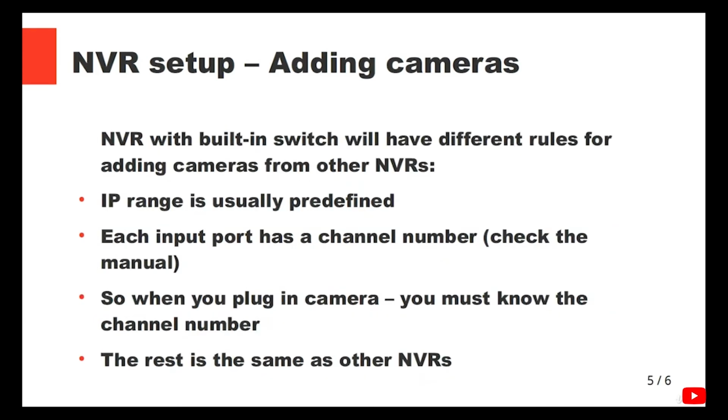With NVRs which have built-in switches, you will have slightly different rules for adding cameras. Because the IP range is usually predefined, each input port has a channel number. You have to check that in the manual. So when you plug the camera into one of the ports at the back, you must know the channel number to which you are adding the camera. The rest is the same as for other NVRs.